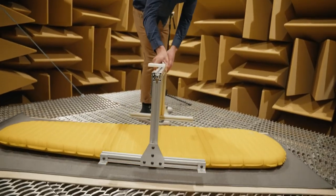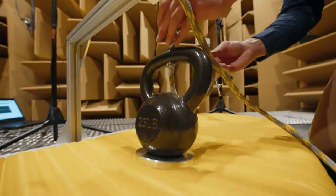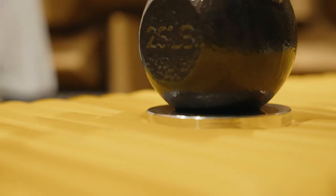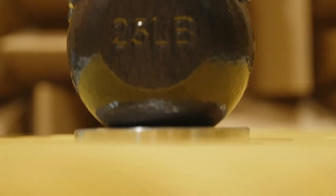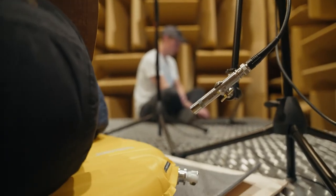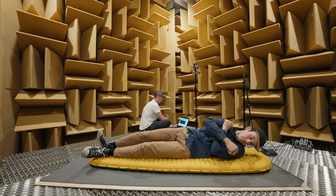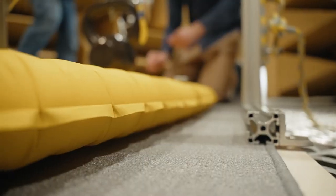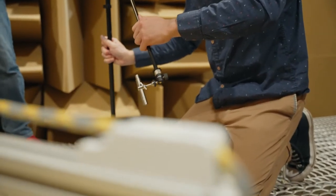What we ended up on was this kettlebell. Essentially, we're resting it just on top of the pad, and then we're allowing it to fall and compress, and we're hearing the materials react to that. If you want to measure sound being created by an object, you need to be in a space that doesn't have any reflections off of walls or ceilings or floor, so we can concentrate just on the sound being created by the object that we're studying.